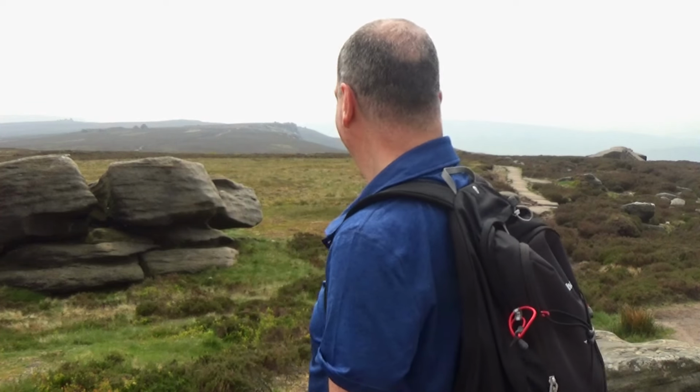Well, I think I've done the hardest bit now. Now that I'm here on Back Tor, I've done the worst of the climbing for today. Now the bit I'm really looking forward to is the walk along Derwent Edge.